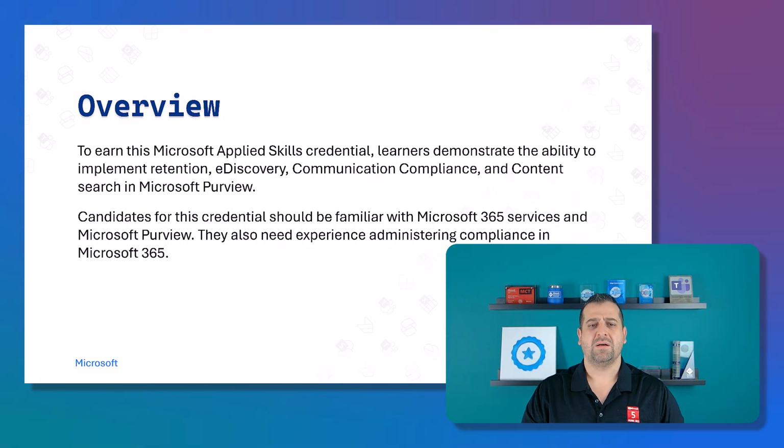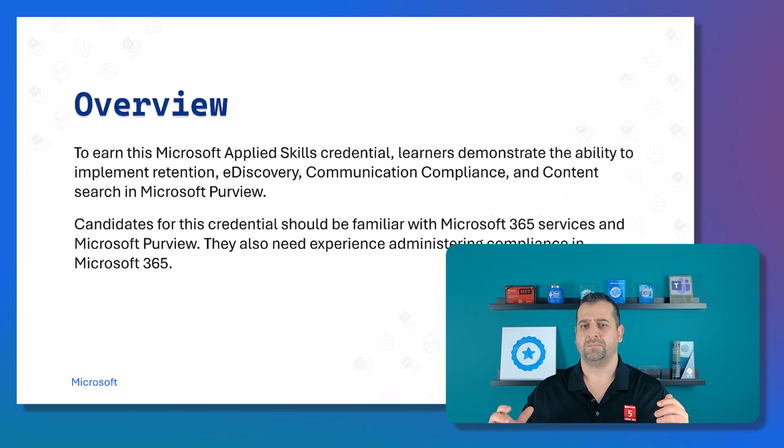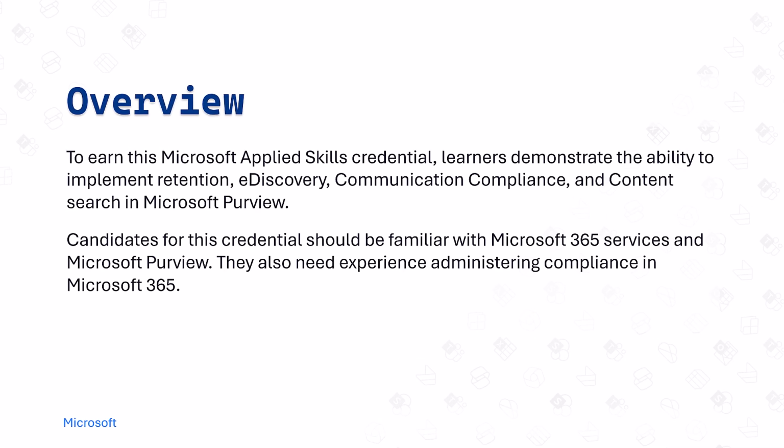Okay, now let's talk about this specific applied skill. To earn this Microsoft Applied Skills credential, learners demonstrate the ability to implement retention, eDiscovery, communication compliance, and content search in Microsoft Purview. Candidates for this credential should be familiar with Microsoft 365 services and Microsoft Purview. They also need experience administering compliance in Microsoft 365.